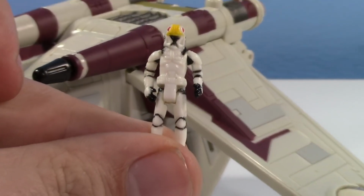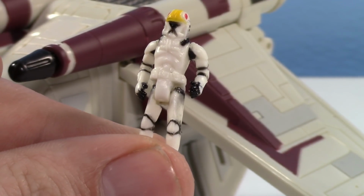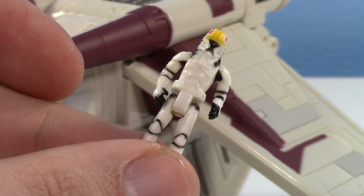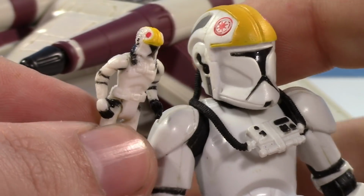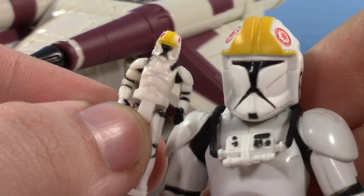I really do like these little guys. Look, he's so tiny, yet he's so decently painted, even though his visor is literally just a triangle. It's not even a T. They didn't even try to make it a T. It is just a triangle. There's a little comparison with the full-sized one and the little one. You can even see they approximated the little Republic symbols. That's really cool. I like that.